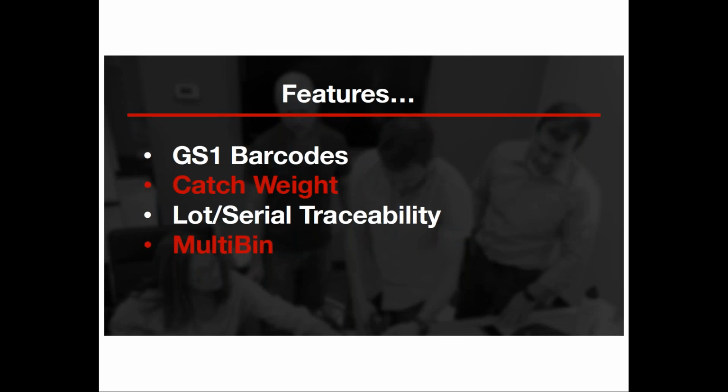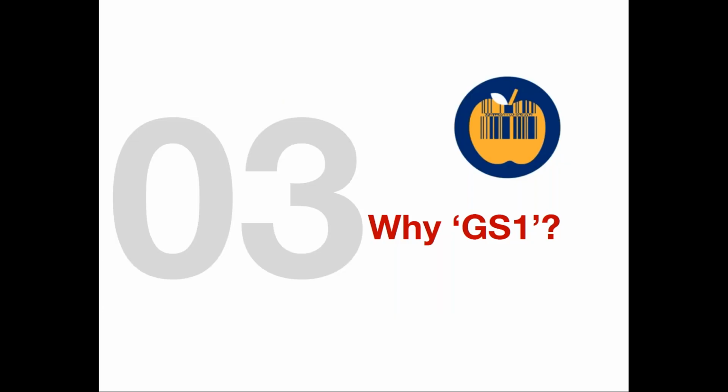It's a standardized barcode that's been around since the late 70s. And it falls within so many different industries: pharmaceuticals, food, beverage, medical. But in this case, we're going to be discussing mainly our add-on for the food industry. Catch weight's big. We're going to be rolling into what catch weight is. Then we're going to be discussing lot and serial traceability as a standard form, and then bringing in our multi-bin software, how that can be further enhanced with the lot and serial traceability.